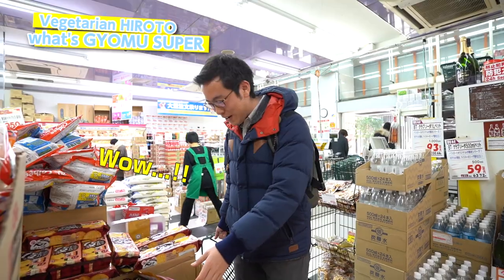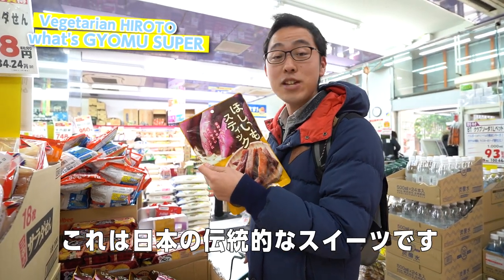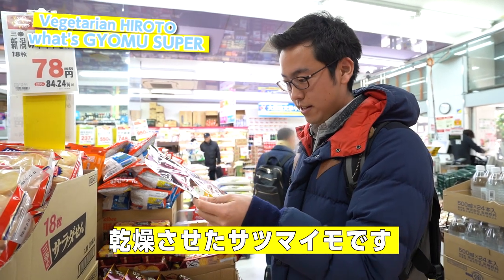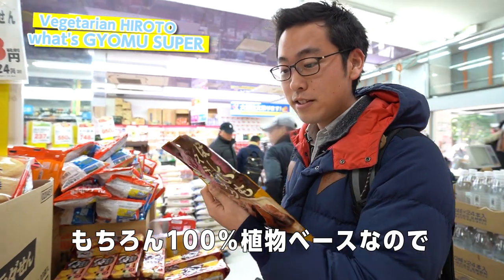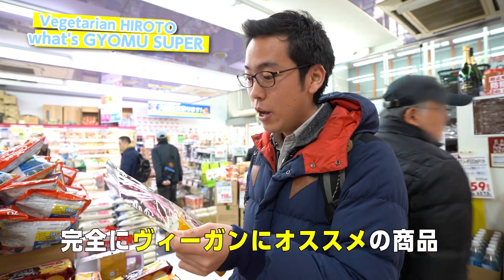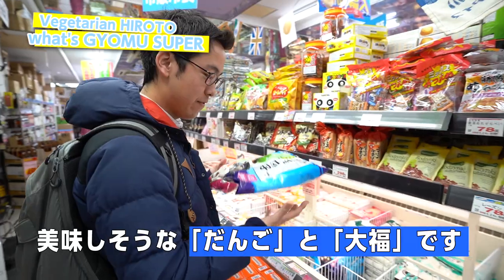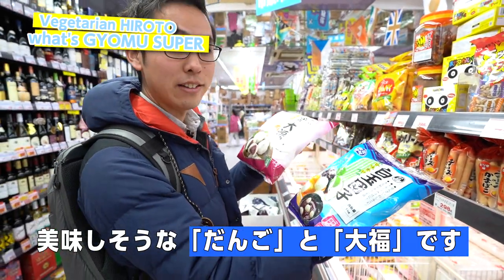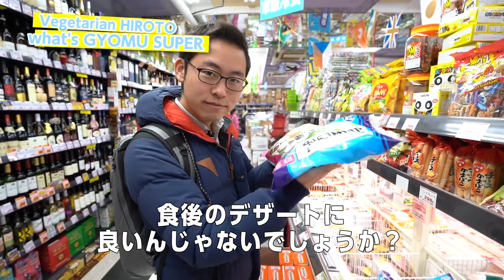Yeah. Wow. You see, this is a Japanese traditional sweet. This is dried sweet potato, which is amazing. Of course, this is 100% plant-based, so it's completely vegan. When it comes to Gyomu Super, this is a must-buy product. Well, these two look pretty yummy. Dango and Daifuku. So maybe after you have dinner or lunch, yeah, you can try these.